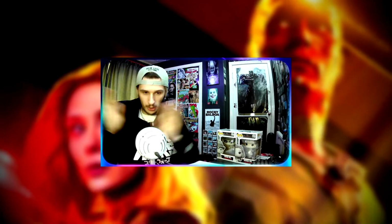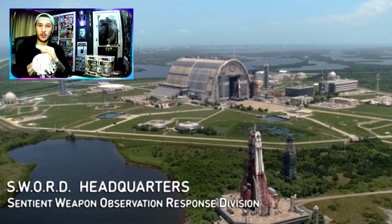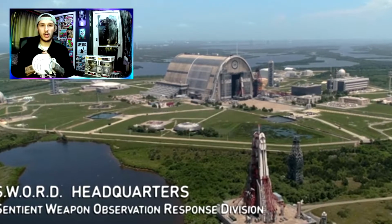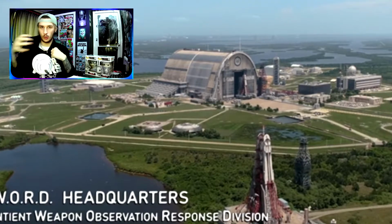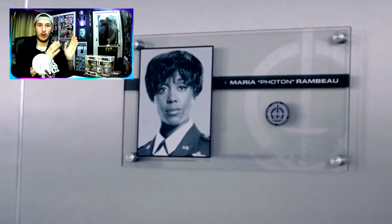Okay, enough talk. We're going to get straight into the Easter eggs. This episode was insane. So the first one that I want to point out right here is when Monica enters the Sword headquarters, the Sword base that we see at the start of the episode. When she's heading through the back, you see a plaque of her mum on the wall.